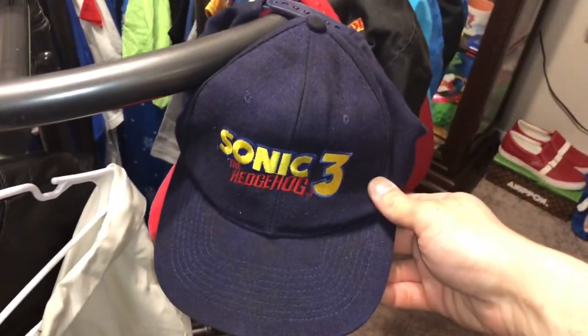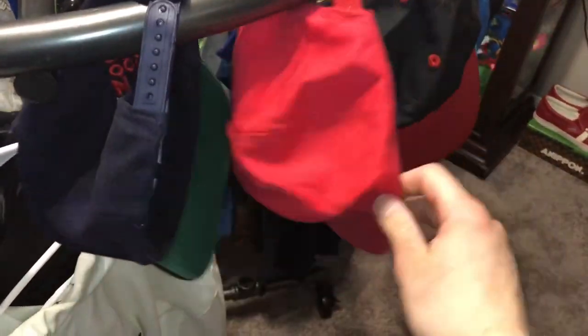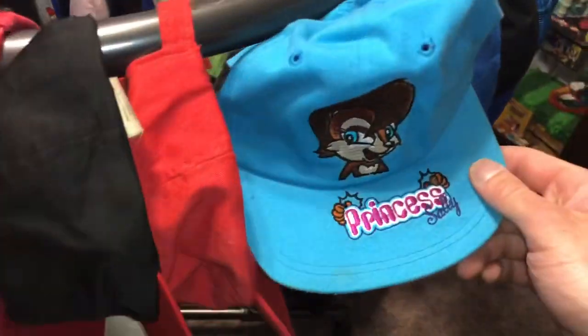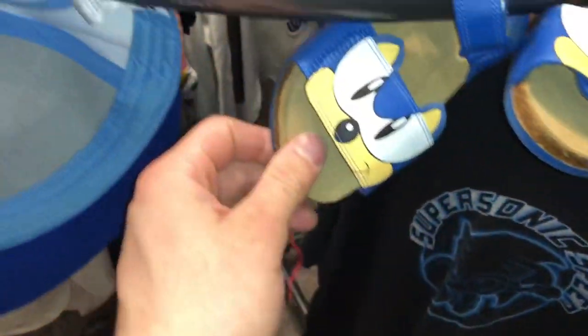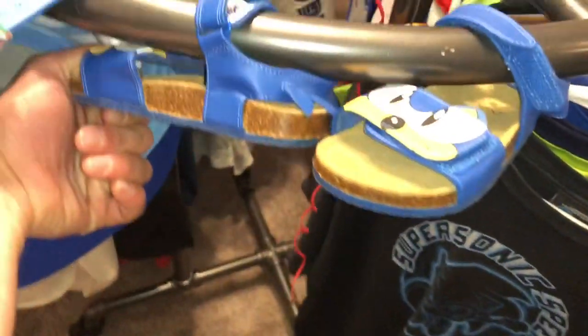Then it switches over here to hats. Same thing, starts with Sonic 3, works its way back. 1994, Sonic and Knuckles, Sega World. Got a bunch of Spencer's hats. And then you have, this is another new item, which is some Sonic sandals from Next. I don't know if I want to keep these here or not. I just put them here because I thought they were funny. You got little spikes in the back too.